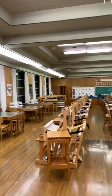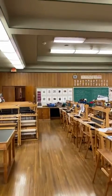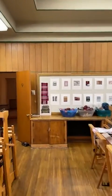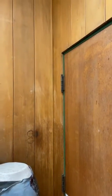Now, this space, the lighting has changed, but it really has its original bones. And Loya actually used this room to exhibit her own weavings in the year the school opened. Again, there were only about 70 girls that year, and the building is the same size now with 500 students, so there was pretty ample space.